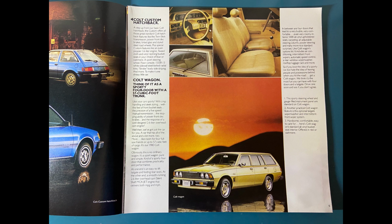So, if you love the idea of a sporty car but hate the idea of leaving people and possessions behind when you hit the road, get a Colt Wagon. We think it's the most fun you can have with 4 doors and a tailgate. Drive one soon and see if you don't agree.